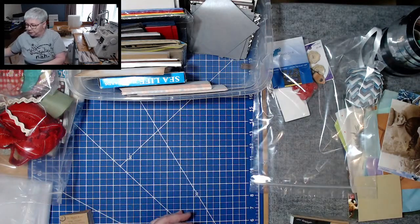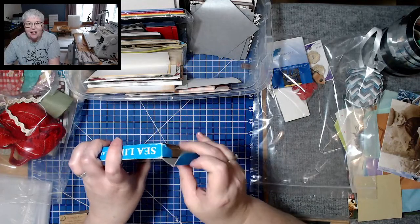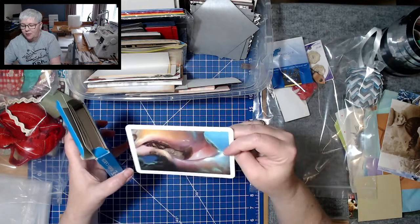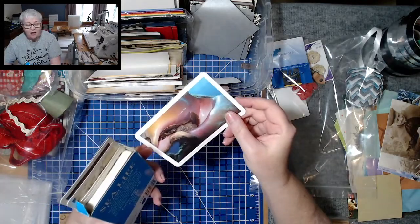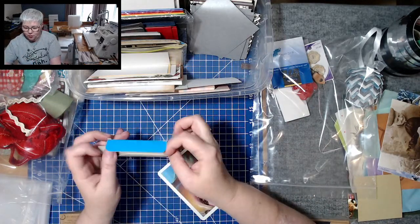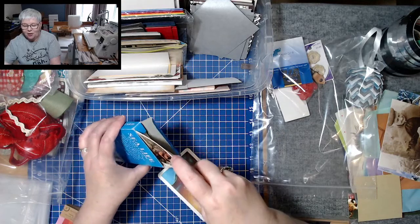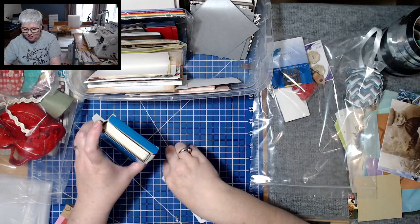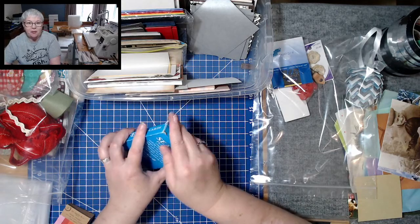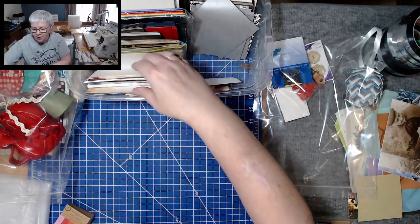Let's keep those. Sea Life flashcards. See, I buy stuff like this thinking this would be so cute to tuck in a pocket in a journal, right? Clownfish. Oh no, that's a conch. But wouldn't that be cool? Like if you did a water themed journal, to have these little flashcards tucked in pockets. And there's so many in here. Like, you would never put this many in one journal, right? Just a couple. So you could make a whole bunch of journals and have those in there. Let's put that right there.